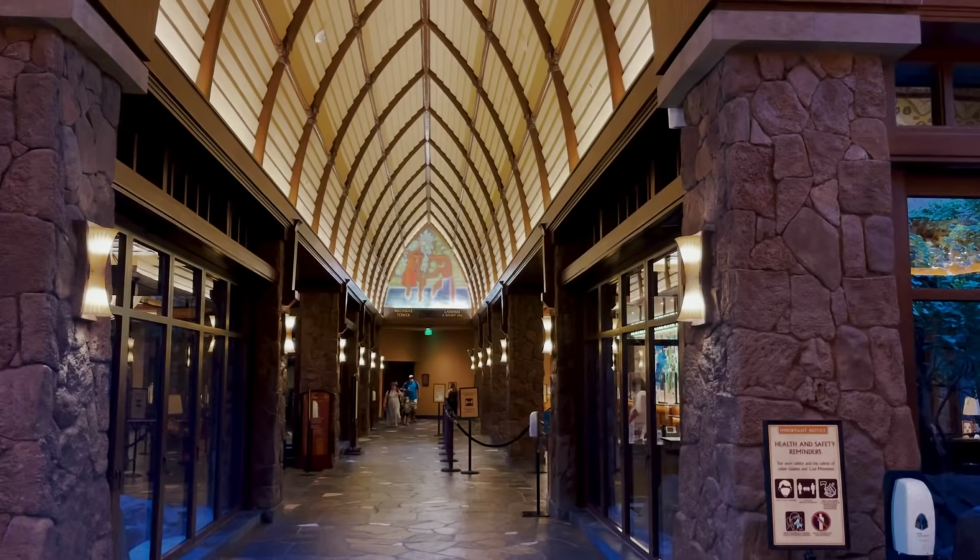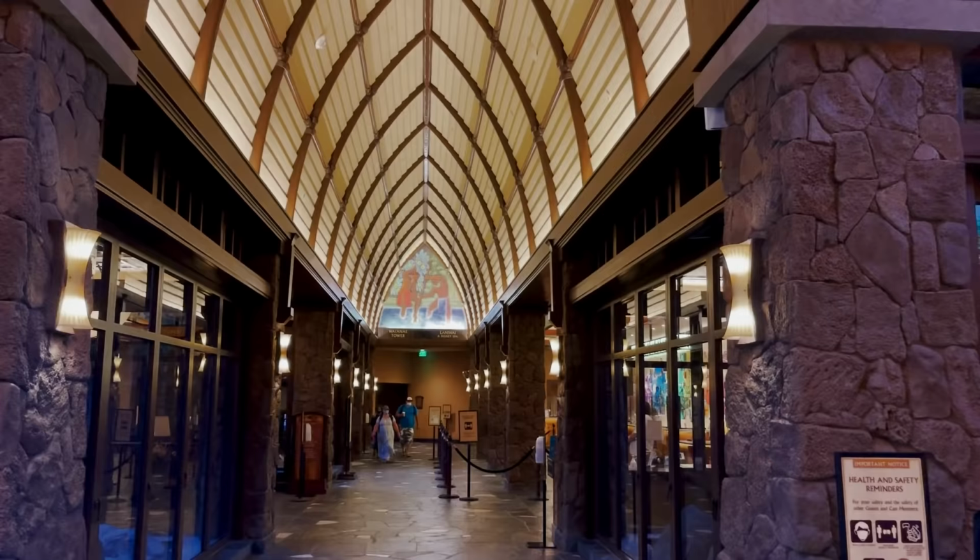There are two towers. There's the Waianae, I don't know how to pronounce it. If I mispronounce something, I'm not trying to be funny. I don't know how to pronounce it. No disrespect to culture. It's Waianae Tower down there. And then if you go down here, you've got the Iwa Tower right down there.